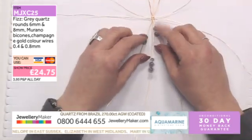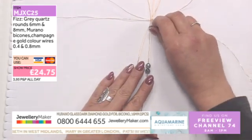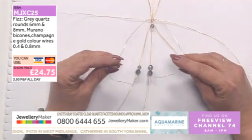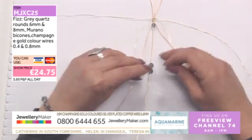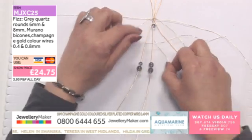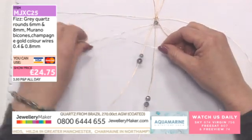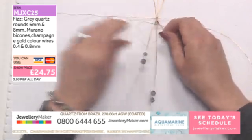Okay, so the first thing we're going to do is ignore the two outside wires, and we're going to work on this centre one. So I'm going to push one of the small plain rounds up to the top. Those are your 6mm. And I'm going to take the top 2 sets of wires, and I'm going to tie a square knot, just as I did before, underneath that bead. So just onto the lazy thread in the centre with the bead on, tie 1 knot and then 2 knots. So then I'm going to take the wire underneath to complete that square knot.